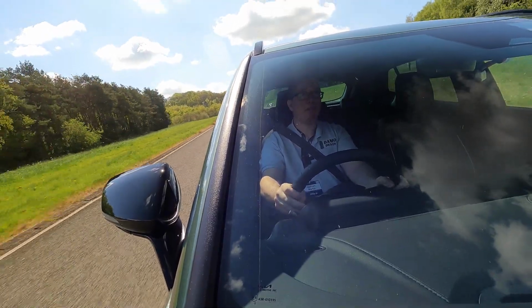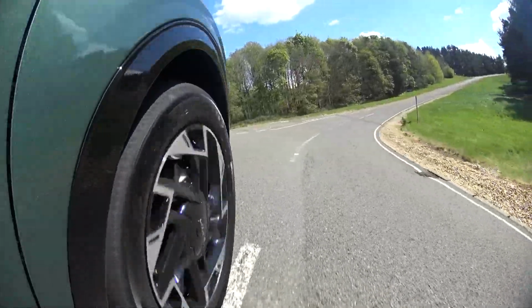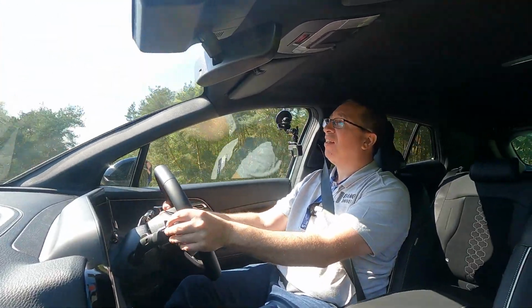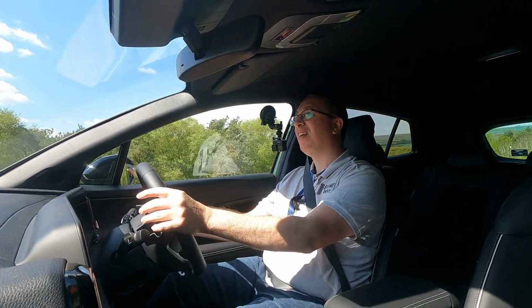That's really impressive. What are the brakes like? Let's hope they're good. No, they feel good. Push it round. That's got surprisingly good handling. It's quite sure-footed.